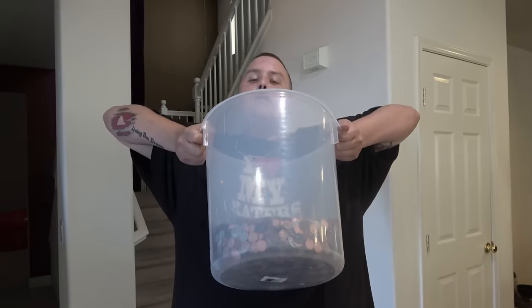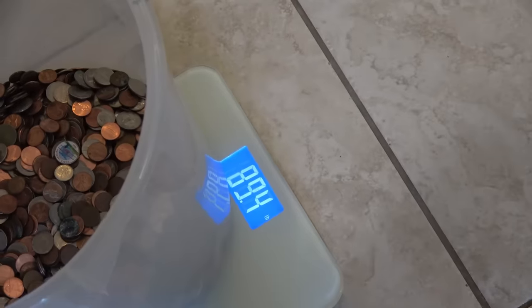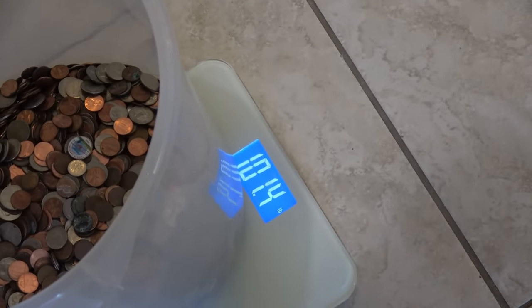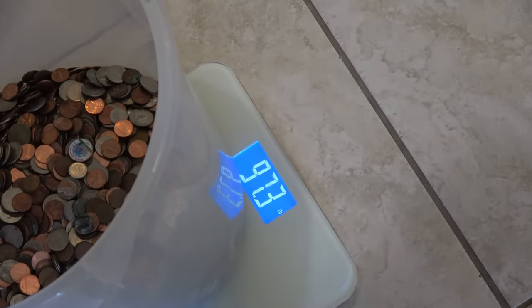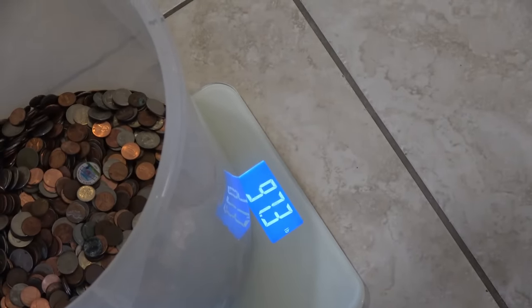So here's our big bucket of change. It may not look like much, but this bucket is huge, and it finally weighs right at 100 pounds. Ooh, it's a lot more than that, isn't it? Come on, scale. Close enough. It said 99.4 earlier, 97.3 now, I guess because we have it on the table floor. But about 100 pounds worth of change. Let's go take it to the store.